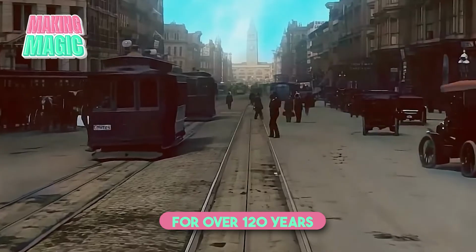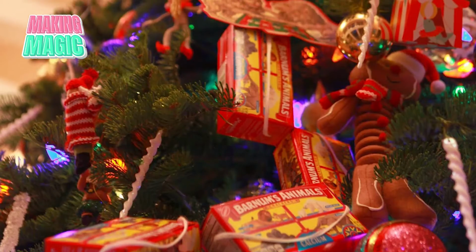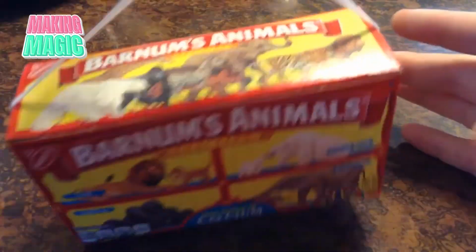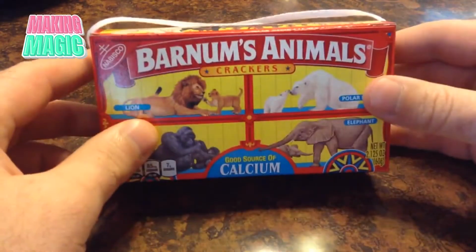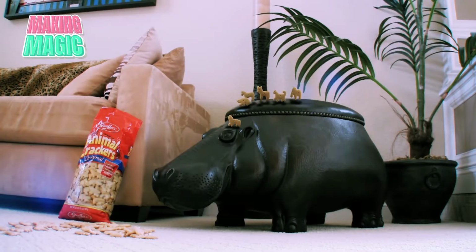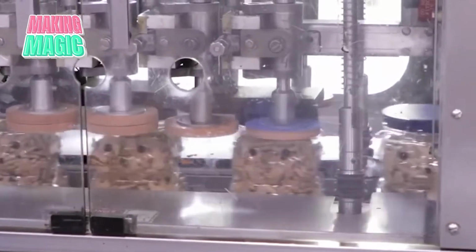For over 120 years, these crackers have graced lunchboxes, parties, even holiday trees, bringing smiles to kids and adults alike. The little box with the string handle feels like a time capsule, reminding us of simpler times and shared memories. Despite evolving tastes and trends, Barnum's animal crackers have stayed relevant by adapting thoughtfully. Whether through new animal shapes, modern packaging updates, or just maintaining their consistent quality, they've proven that the simplest pleasures often have the most lasting impact.